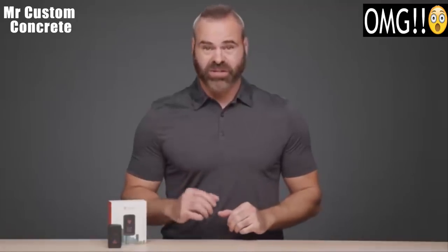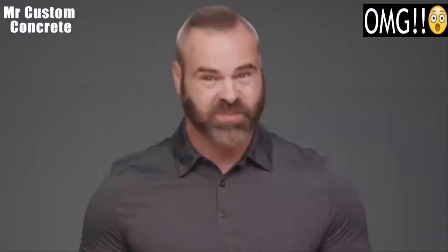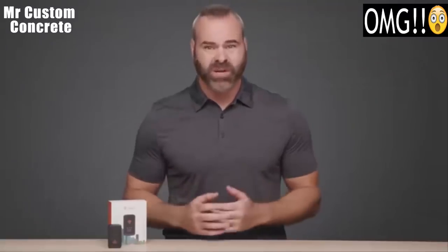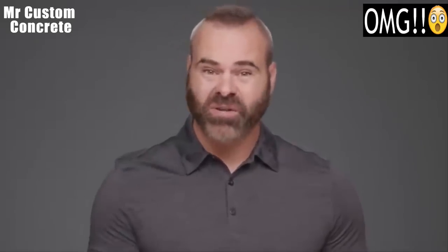Track anything in real time with the precision performance of the STI GL300 real-time GPS tracker from SpyTech. This unit is super discreet with a small body size of only 2 inches, so it fits almost anywhere. Plus, it packs a 2-week battery life for less charging hassle. Attach it to a person, vehicle, or object and start tracking immediately from your phone or computer.